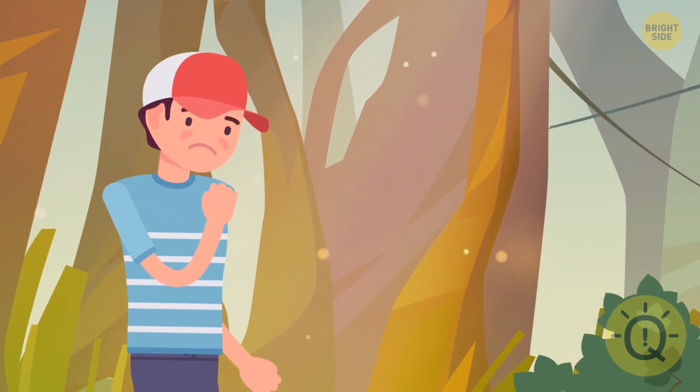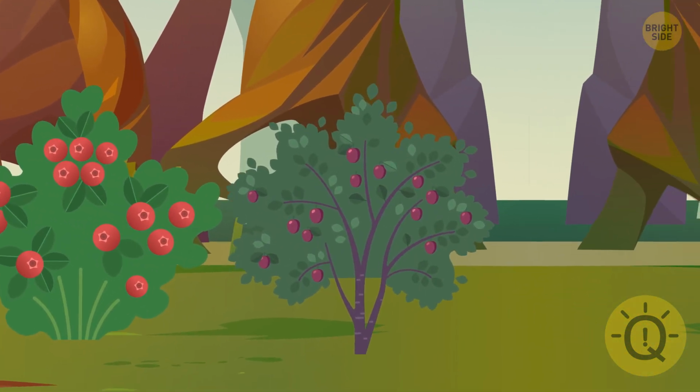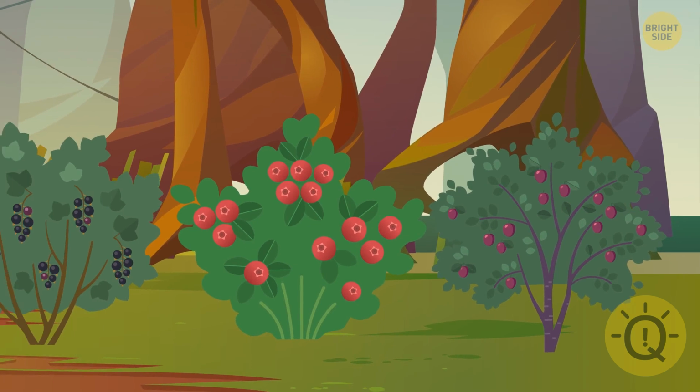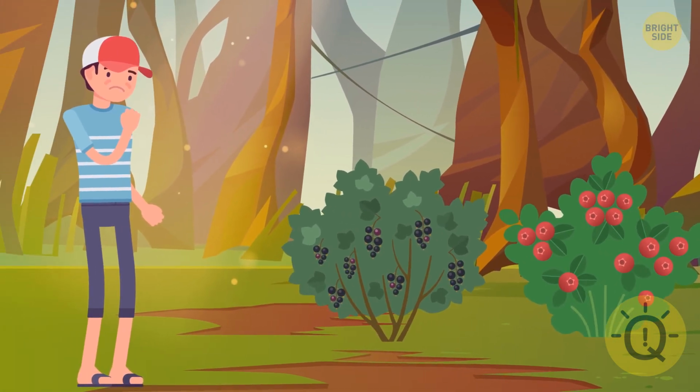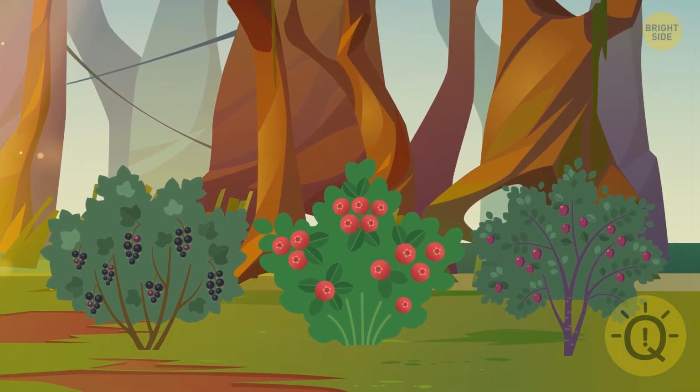That was when he saw 3 different bushes with 3 different kinds of berries in front of him. Only one type of berries was safe to eat, and the other 2 were poisonous. Which berry should he eat as he's waiting to be rescued?